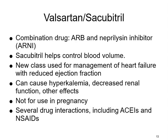Basically, what this does is it has the ARB and it adds with it sacubitril, which is a neprilysin inhibitor. So without getting all crazy into the patho and things like that, basically it blocks the receptors to which angiotensin II normally attaches, and then valsartan stops the harmful effects of the hormone on the heart, so it reduces blood pressure by allowing the blood vessels to widen. So just like the others, it does have an ARB in it, so hyperkalemia can occur and it can decrease renal function. It is not used in pregnancy, and it does have several interactions, including our ACE inhibitors. Because it is an ARB, they should not be given together, and some NSAIDs.